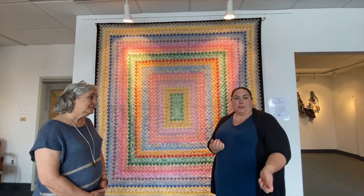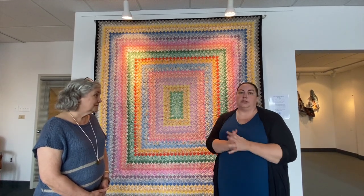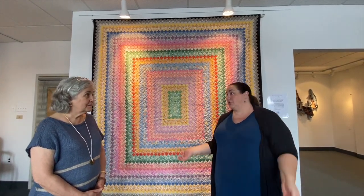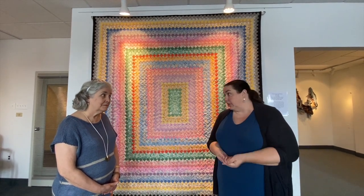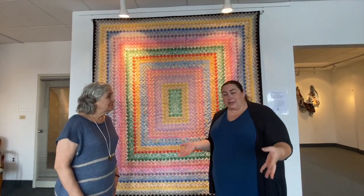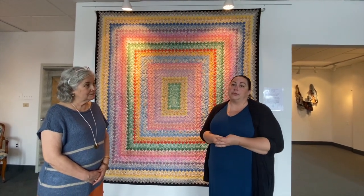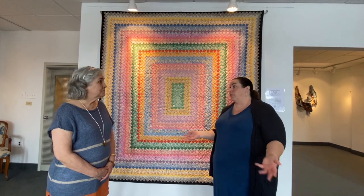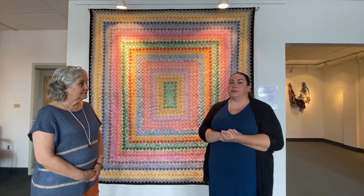The oldest is from 1806, the newest is from 2017, so we collect quilts of all kinds and of all ages. We focus our collecting on quilts that are related to Virginia. That's our main requirement. But along with our quilts, we also have traveling exhibits from modern fiber artists and quilters.